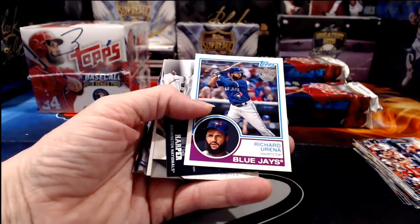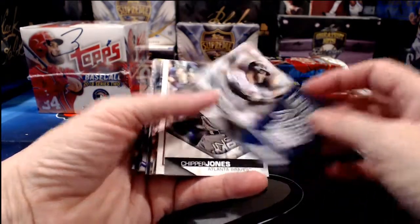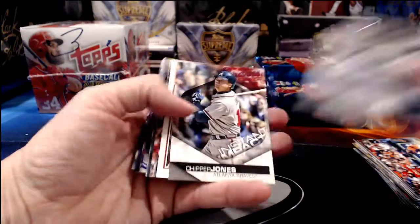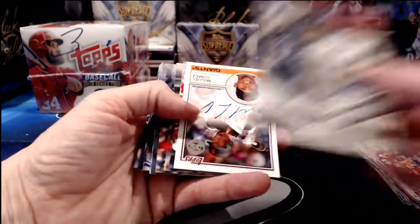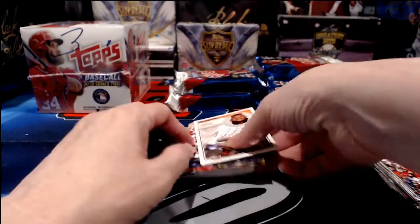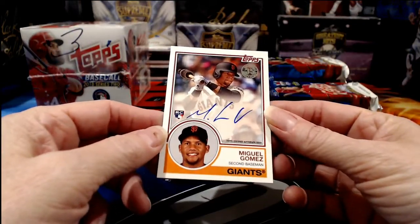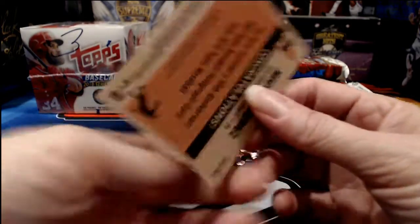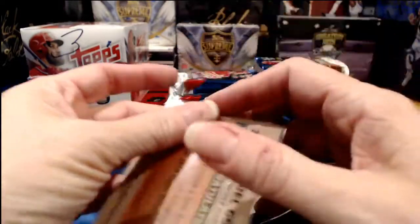Orlando Arcia throwback jersey. Blue Jays with our 35th anniversary. Nationals with long ball legends. Chipper for our instant impact. And here comes an autograph out, and it is for the San Francisco Giants, Miguel Gomez. That one, of course, is unnumbered.